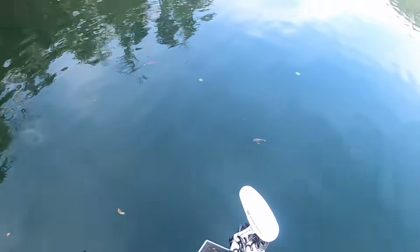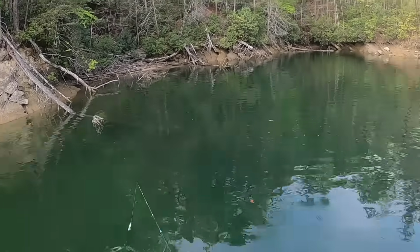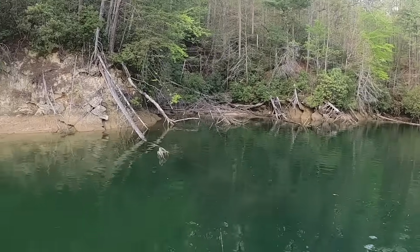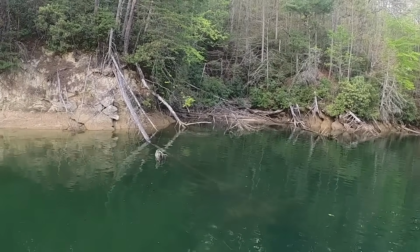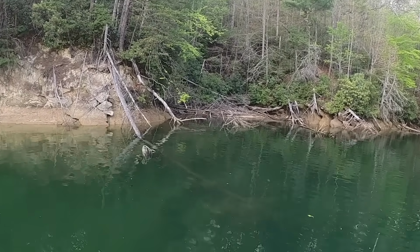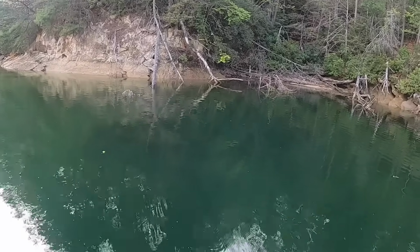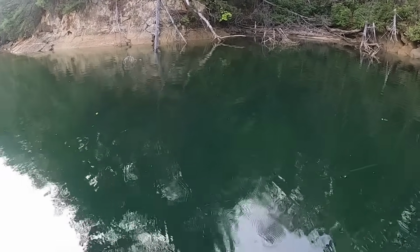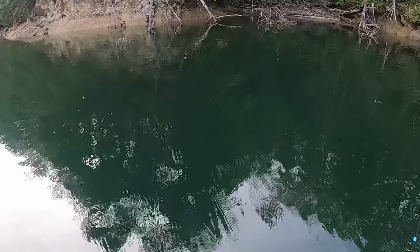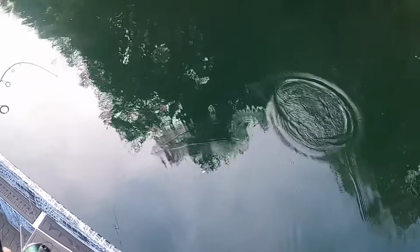Oh, there's a big old lay down. What is it? Oh, it's only 15 feet deep here. Big old lay down. Come on. You know what that means? Big old lay down, big old fish. Oh, there he is. Yes. Oh, I saw that bass come right out of that tree. That was way cool, way cool in that super clear water.